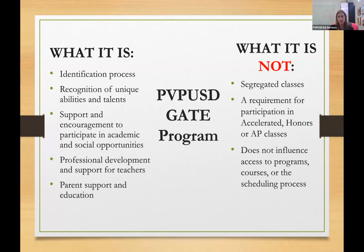What it's not, though, and this is really important, it's not about segregated classes. It is not that all of these kids go to one school or to one class. It is not a requirement for participation in accelerated classes, honors, or AP classes. Sometimes there is that confusion that my child's GATE, so they should automatically accelerate. That's not always the case, because as we talked about, the test isn't testing math skills or where the giftedness lies. So we wouldn't want to accelerate a student for being GATE because we don't know exactly where that giftedness lies. Being GATE does not influence access to programs, courses, or the scheduling process.